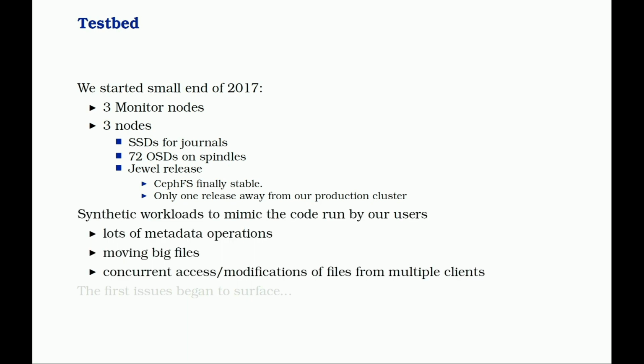We devised a series of synthetic workloads to mimic the code run by our users. Basically, that included metadata-heavy operations, moving big files, and concurrent access and modifications. The first issues began to surface then, and we plugged them one by one.